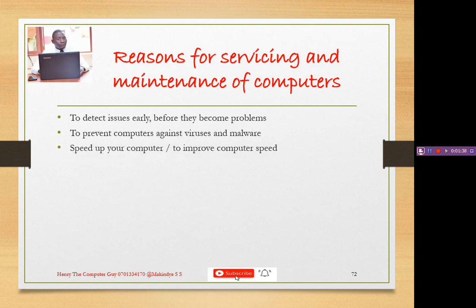To speed up your computer, remember whenever you defragment, whenever you scan your computer for viruses, it will free it from those viruses, hence increasing its speed. And whenever you remove some unnecessary information on your computer, it becomes a little bit faster than the previous speed it had. So we always service our computer to make it speedy.